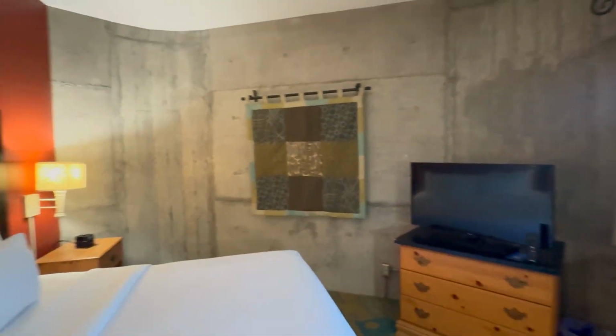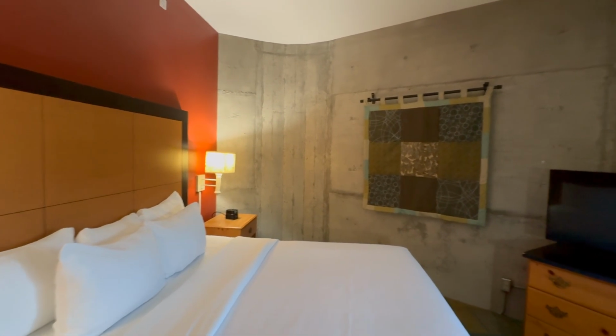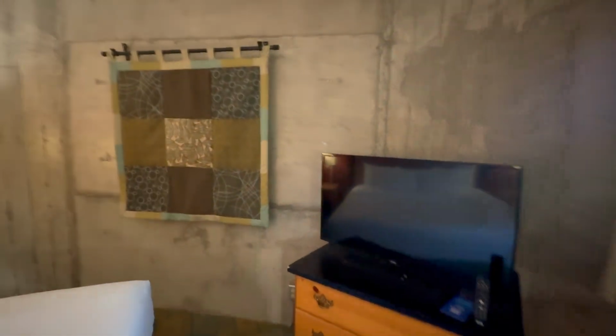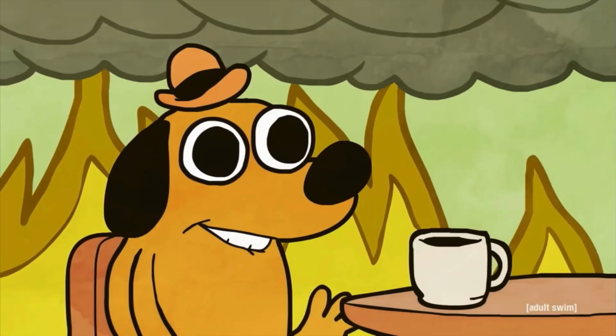So there we go, my friends. A little bit of artwork on the walls, makeshift tapestry if you want to call it. Okay. I don't know, what would you rate this room? This is fine. Think I'll go home now. No! No! Oh, look at that up there too. Mystery stains. All right, yeah, again, not the greatest room.